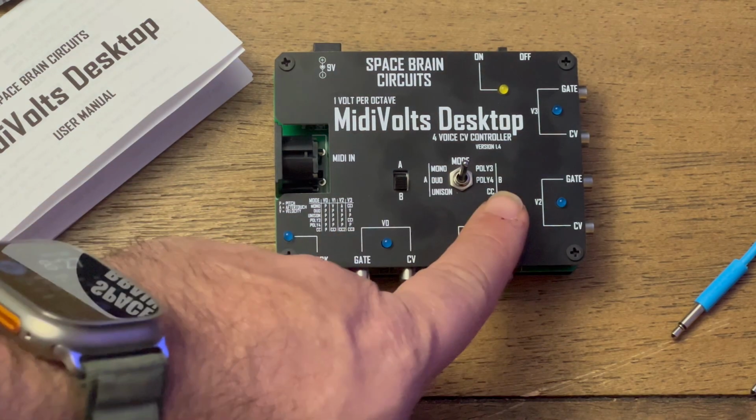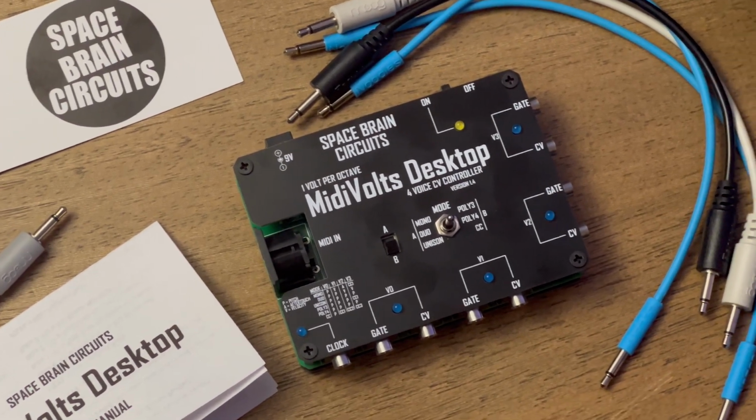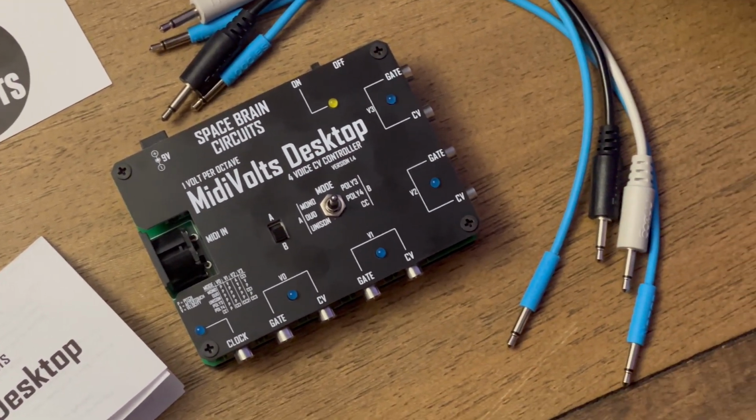The device has 6 different modes: mono, duo, unison, poly 3, poly 4, and CC, to control each voice in different ways. It also has a MIDI to clock output conversion, and you can customize it more with SysEx MIDI messaging.